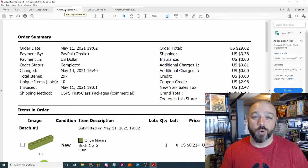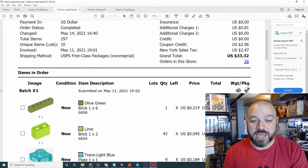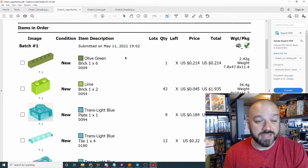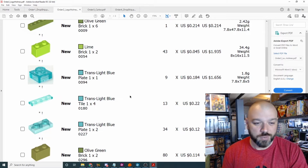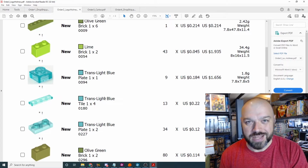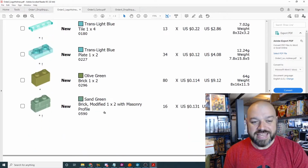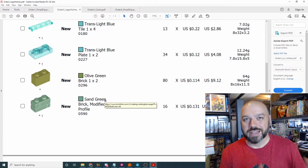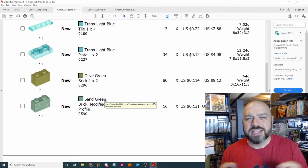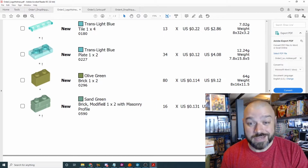Next up, we have an order from our good buddy Zach, Lego Homes. And Zach ended up getting a lot of olive green pieces, I believe, in this order. And some Trans-light Blue. I really like the Trans-light Blue color. Olive green's actually pretty cool as well. These Sand Green ones I was kind of excited about when I got them. They came out of the Battle of Atlantis set, the DC Super Heroes Aquaman set. Anyways, Zach cleaned me out on those.